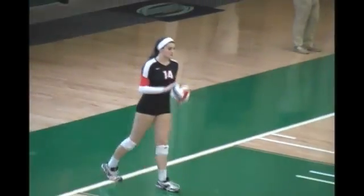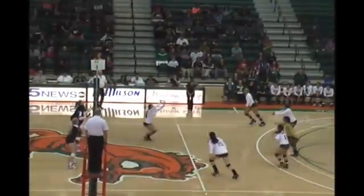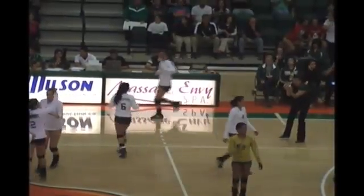14 to serve off the ball here for the Lady Chargers. 14 getting that one over. And the Warriors sending that one back on the Chargers. Warriors take a point on that one, and a 17-17 game here right now.